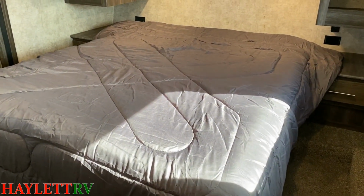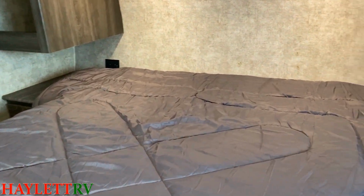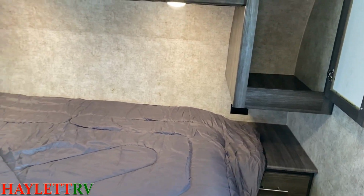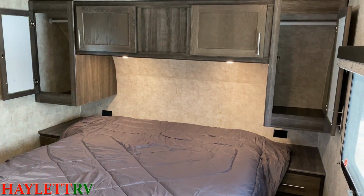There's storage below it. It's easy to lift. We've got headboard mounted outlets on both sides. This is exceptionally CPAP friendly. And here's another thing. This is something I don't always talk about in a lot of videos. But it doesn't smell like people in here.